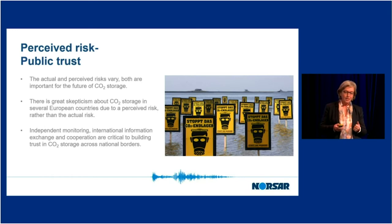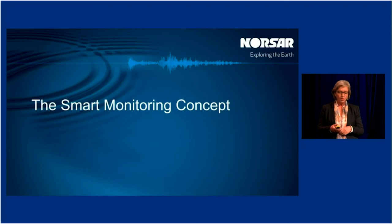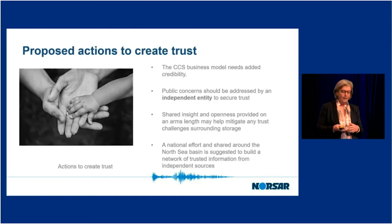So on the back of these challenges, we are proposing a smart monitoring concept. And the idea behind it is, of course, to create trust, both towards the perceived risks with public perception, but also to take care of and monitor the bigger geological risks. And we think it has a great value to the concept for Norway to be able to have an independent party at arm's length saying, yes, this is good to go.